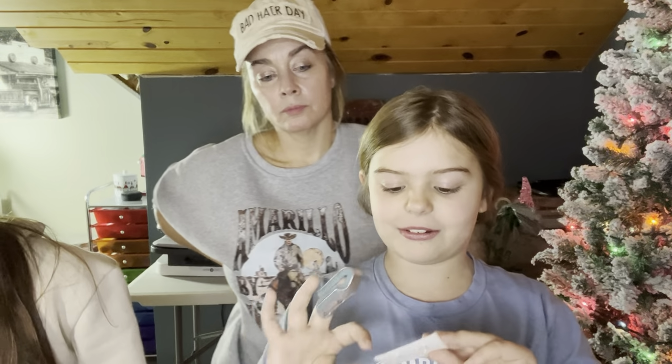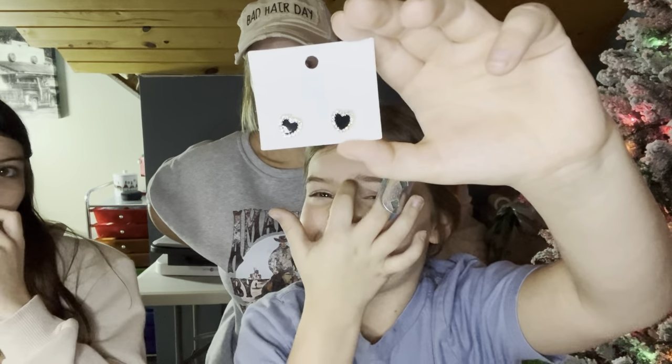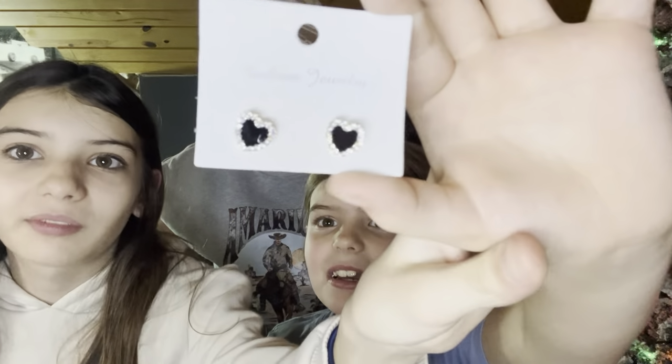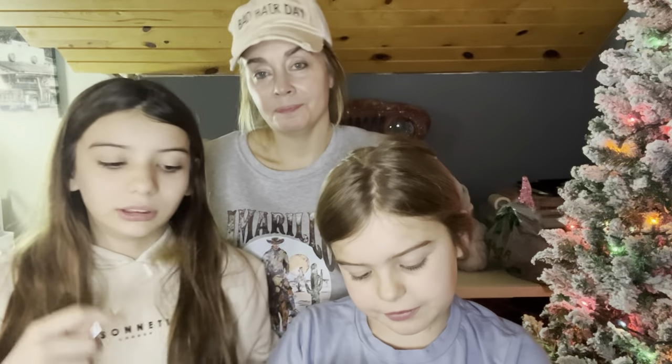Okay, so I got the really cute earrings out of here, and I wish I wore earrings. They're pretty. Fake diamonds all the way around them, and then black on the side. Kind of like black onyx inside. Okay. Here's another pair. Good job.